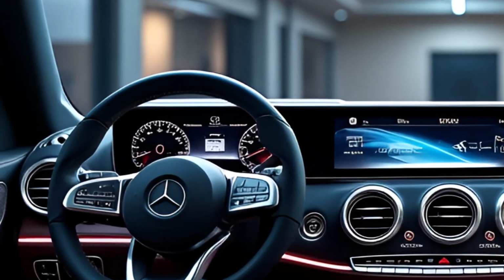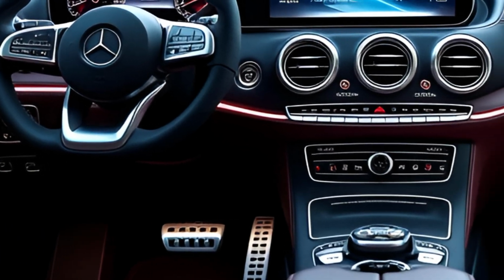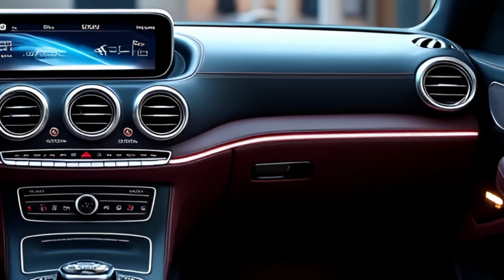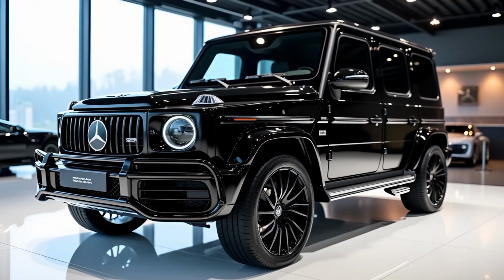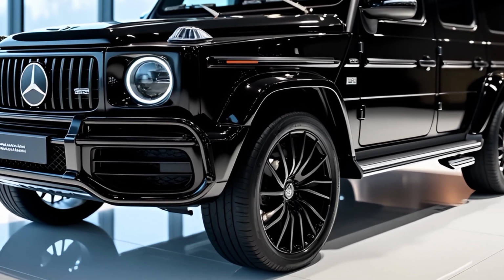One of the standout features of the 2025 G Wagon is its focus on sustainability and efficiency. Mercedes has incorporated advanced technology to reduce emissions without compromising performance. With hybrid options available, you can now enjoy the thrill of driving a G Wagon while contributing to a greener future. The vehicle also boasts an impressive fuel efficiency for its class, ensuring fewer stops at the pump and more time enjoying the road.